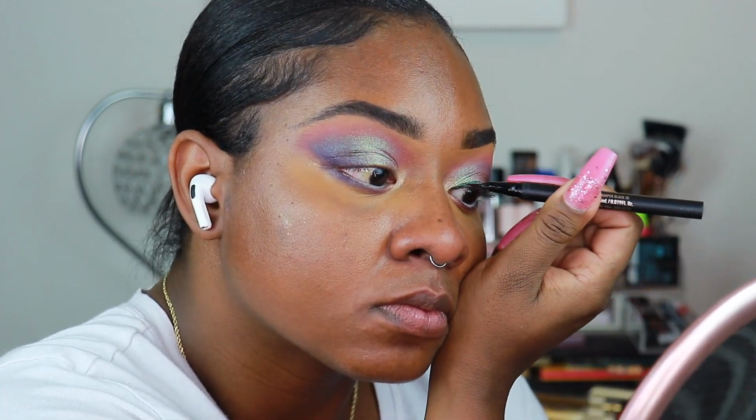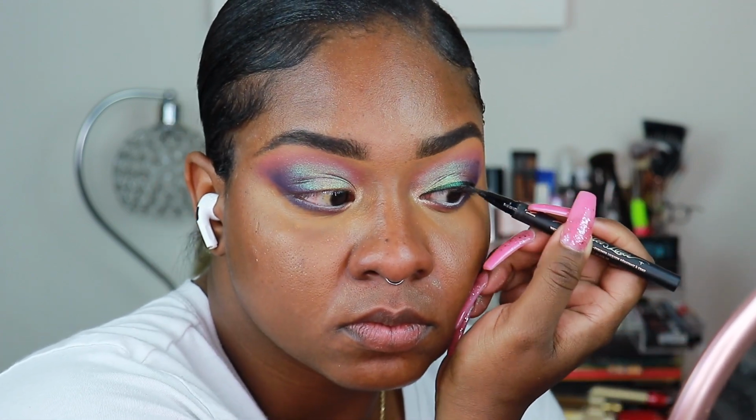To finish up the eyes off camera, I did apply an off-white liner to my bottom lash line, and then I'm just going to add some wing liner, mascara, and some falsies, and then I will be done with my eyes. So I've already moisturized my face.